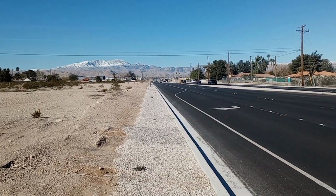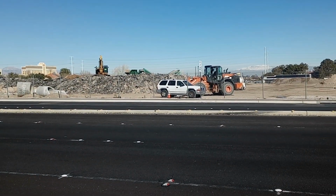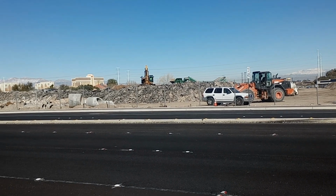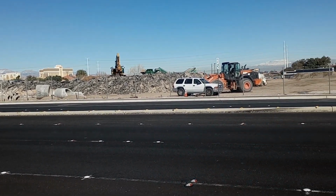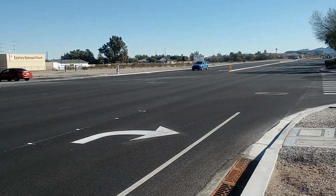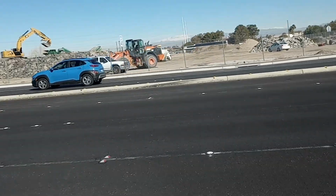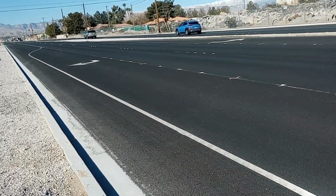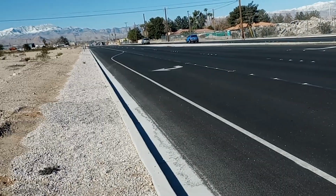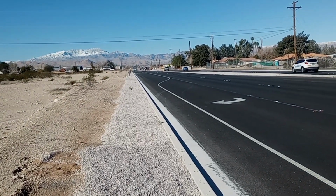Just very nice. Let me introduce myself. Hello everybody, I'm Lone Wolf Rick. Thank you very much for joining me, I greatly appreciate it. And I'm standing on the corner of Cactus and Gillespie. Cactus is one of these side streets that's become kind of a major road here in Vegas, here on the south end of the Vegas Valley.